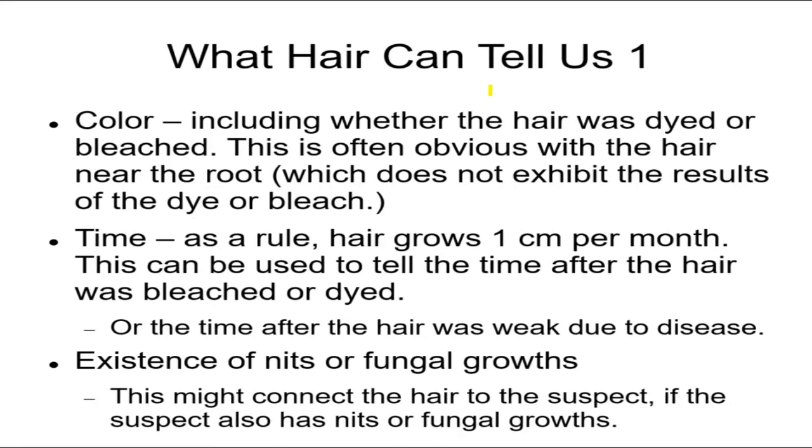So what do we get from hair? First of all, we look at the color. Not only, if it's black, we can actually exclude a person who has blonde hair. You can say that, well, they didn't provide this hair. Let's say people in the house had black hair, and there was a crime, and there was blonde hair. Now that might enable us to say that it wasn't someone in the family that committed the crime. It was somebody else with blonde hair. Again, we can use the color to give us more information about the case.